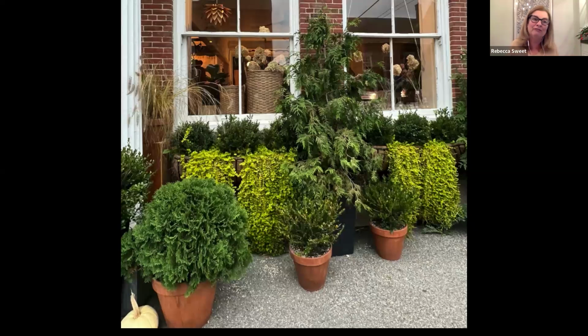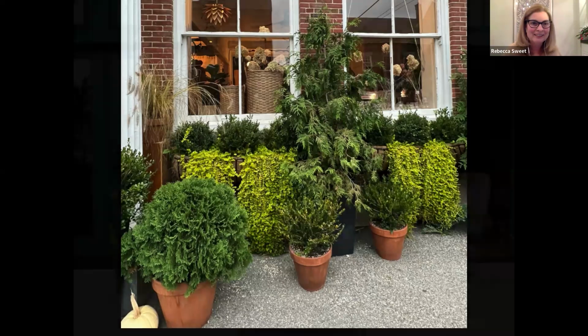It hits home the fact that you can create some amazing container gardens, and they don't all have to be really high maintenance. They can be just some beautiful, colorful shrubs. But containers are just what you naturally think of when renting. It's like, oh gosh, all I can do is plant containers. But that's not all you can do.